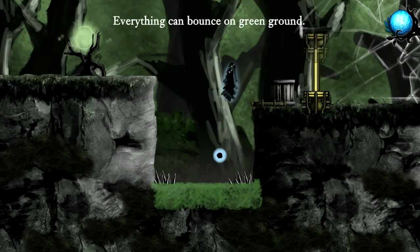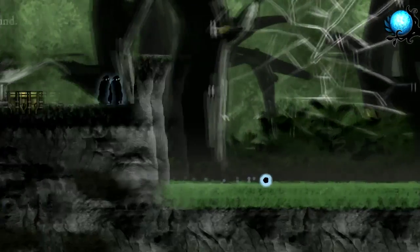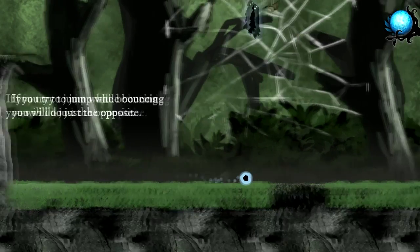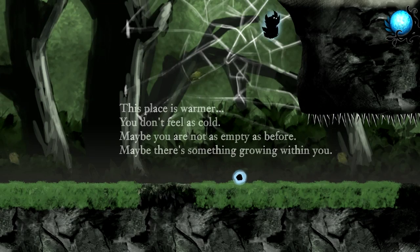Everything can bounce on green ground. Alright, so that's our next color then, green. If you try to jump while bouncing, you'll do the opposite. Yeah, I just figured that out. It's not a good idea. I don't recommend it.